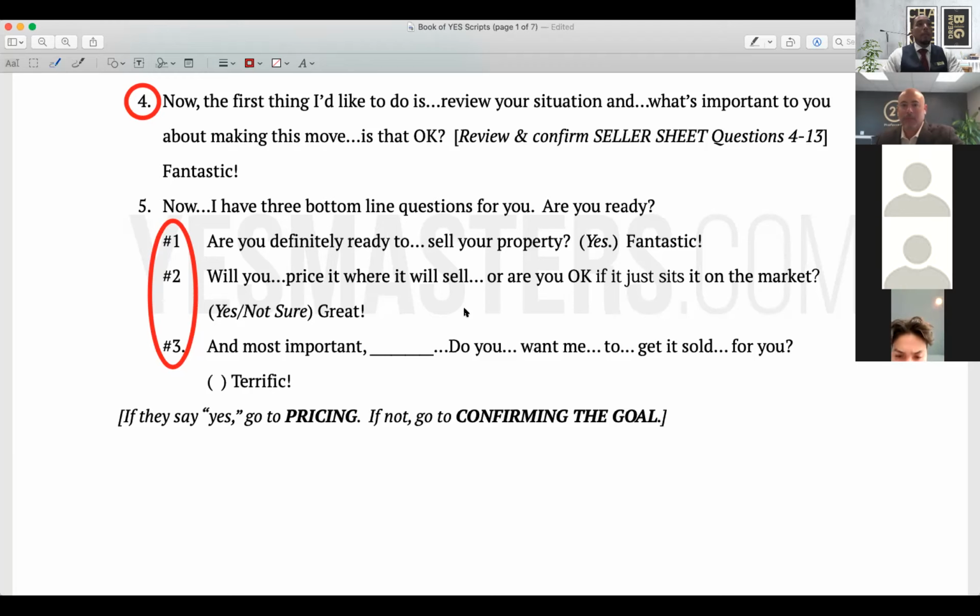And then question number three, most important, do you want me to get it sold for you? You're asking right up front, am I the guy, am I the woman who's going to make this a reality for you? Because they could say what? What's a response you might receive for that? Well, no, we need to think about it, or maybe they're meeting somebody else tomorrow at 6 p.m. Another agent.